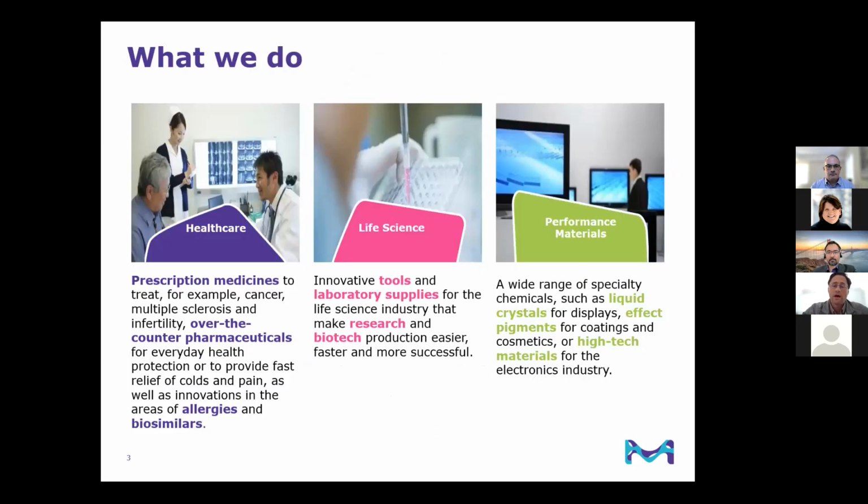We actually have three very big parts of our organization. We have about 50,000 employees. Maybe it's more like 60,000 employees last time I saw. So we're quite large. We have three main divisions: healthcare, performance materials, and life sciences. And that's the business that I represent. As you can see there, talking about laboratory supplies, research tools, and the like.